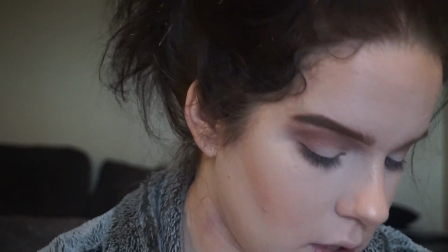Alright, so I just, like I said, went higher up in the crease with that and on the lower lash line, and I'm gonna be honest, it was a little hard to blend it out, but it's a really pretty shade. I'm just gonna take this flat brush.